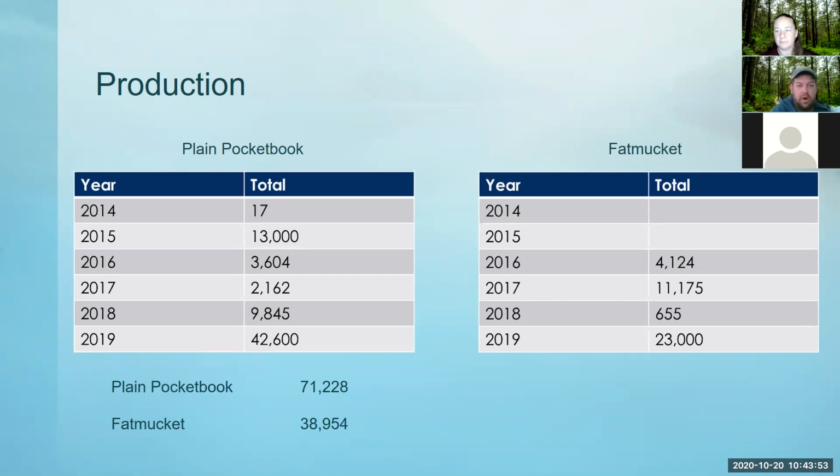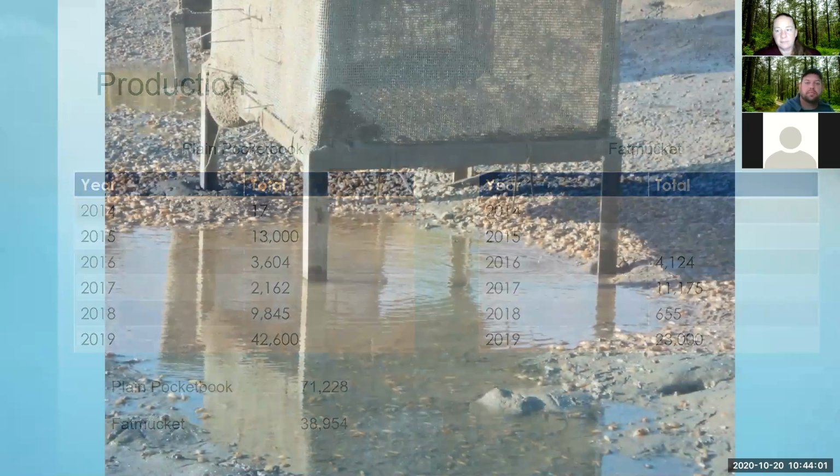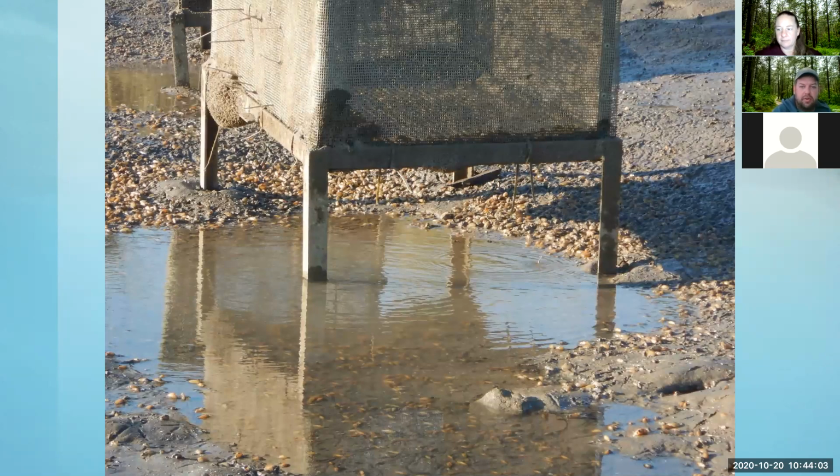Our numbers have pretty much been going up every year, and we think we're getting a better understanding of what we're doing and how to raise these guys. So that's just a picture of 2019. You can see all the little mussels down there.